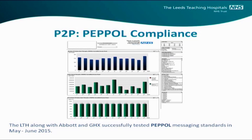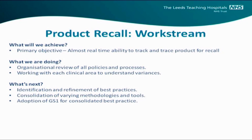In terms of PEPPOL compliance, again, the same type of dashboard. So we're looking at how many we will send through a PEPPOL access point, and that will also have to include pharmacy in there as well.